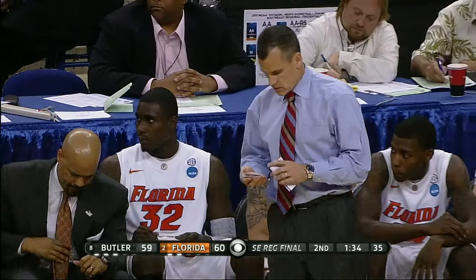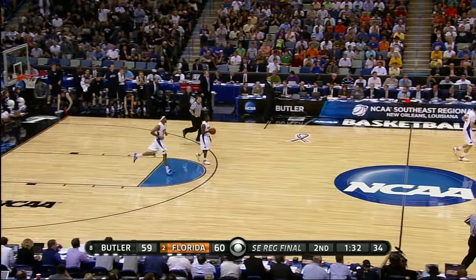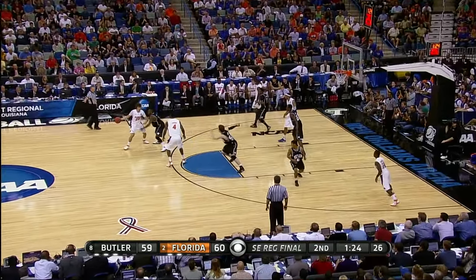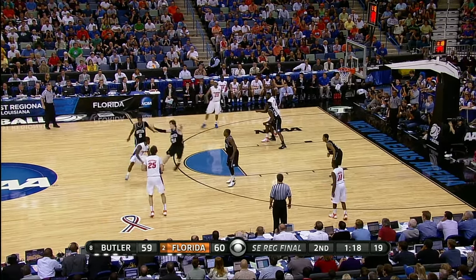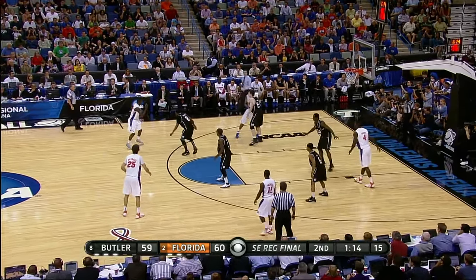Second free throw for Mack is good. 24 points Vernon Macklin has. I know, but I think Billy now recognizes that was an opportunity for Butler to foul him. They didn't. He knows that they probably will again if he gets his hands on the ball. Rely on your other offensive players to hold the fort. 60-59. Florida holding on to the lead. 1:17 to go for a trip to the Final Four.